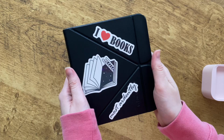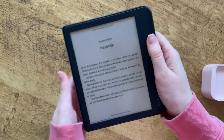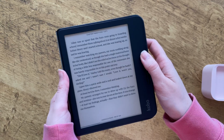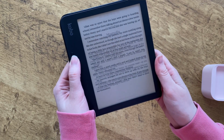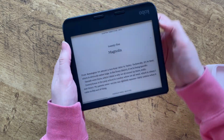Reason number 1, it is so ergonomic. It's really nice to hold. The buttons work so well. Like when you switch from right hand to left hand, it still works really well. And when you turn the actual device around, it orientates itself to be portrait or landscape or to be left-handed or right-handed. So that's really fun.